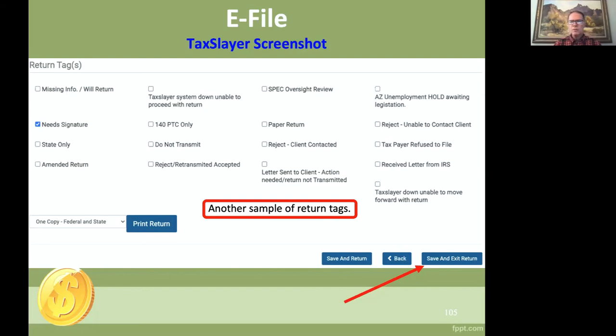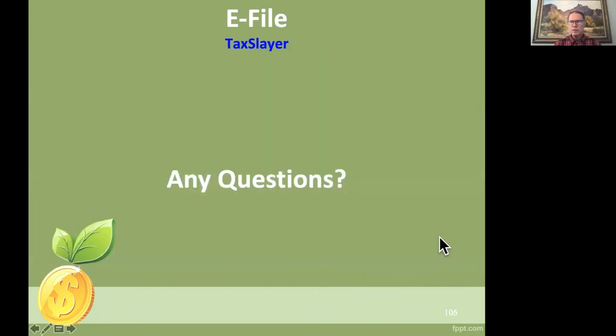So these can change from site to site, depending on what your site coordinator has. One site I was at, they had all the dates the site was open. So you had to click what date it was that you did the return. And that way they could go back and sort through the returns by dates. But once you're done marking a return tag, and some sites require you to mark a return tag and some sites don't, that's one of the things you'll just have to ask your site coordinator. But then finally, you come down and you mark save and exit the return, and you're finished with the return.